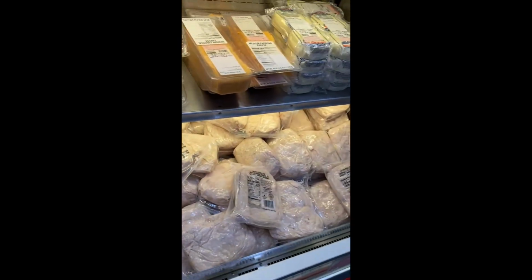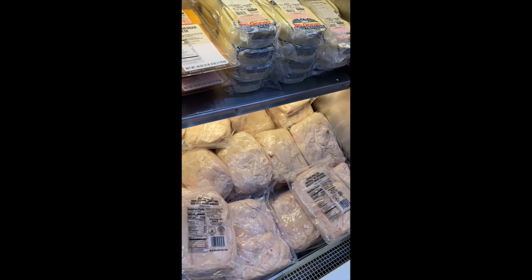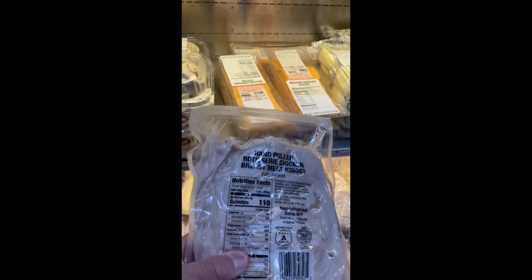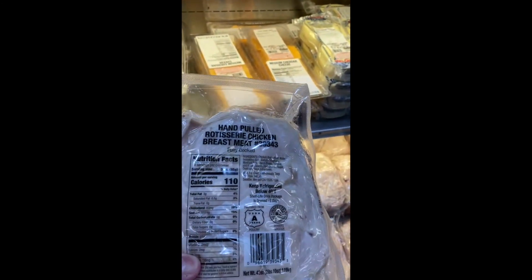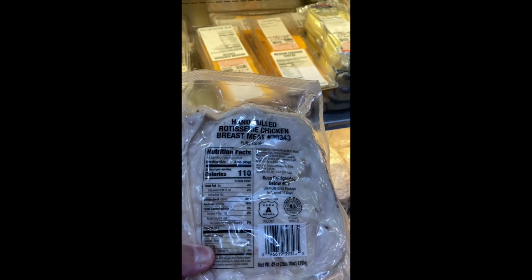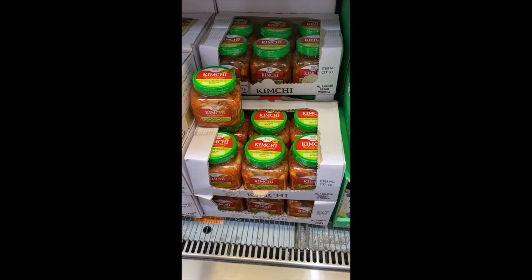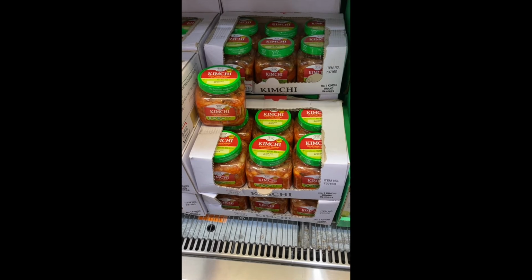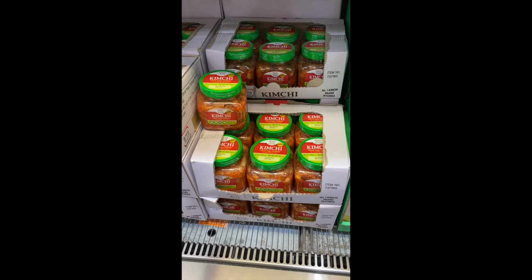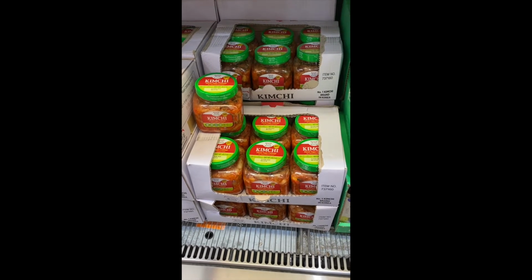Now here's something right here. If you're doing the protein sparing modified fast, this right here is really good on it. It's rotisserie chicken, but it's breast meat only. 3 ounces, 110 calories, and it's 0 carbs. So if you're wanting to get that, you're in good shape getting this. Now, if you like kimchi, this is really good. Kimchi is an acquired taste. It's not something that everybody likes. I like it. But you can get some decent kimchi here.